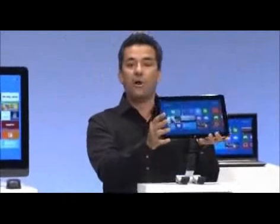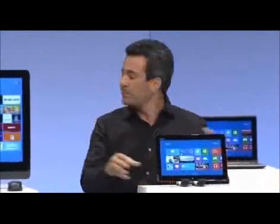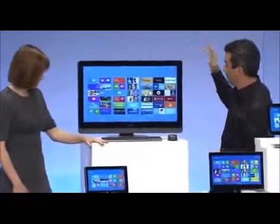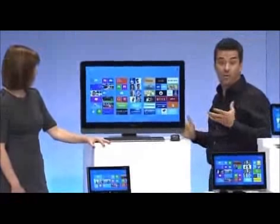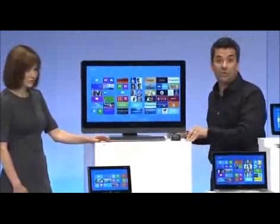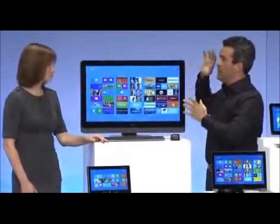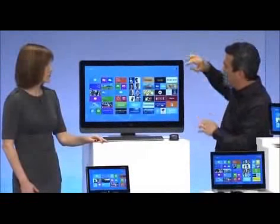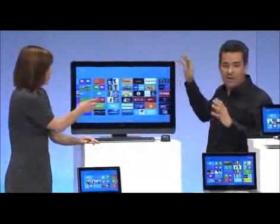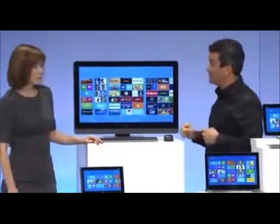You've got another Clover Trail design, which is super thin and light, and at the other end of the spectrum, you have the third generation Core i7. This is good. This is a really powerful PC. This is Dell's XPS 1. This was rated, I think, PC Magazine's Editor's Choice Award, high-end PC. It's got USB 3 and Blu-ray and all kinds of space. But the beautiful thing is this 27-inch screen. This screen is 2560 by 1440 with that same full touch that we're talking about.